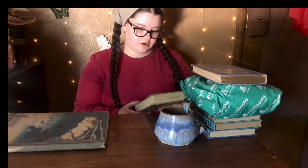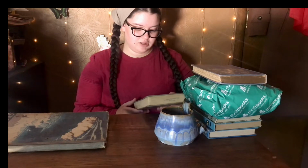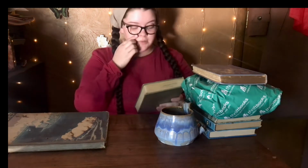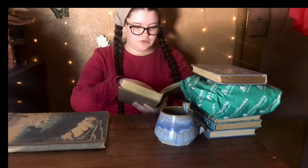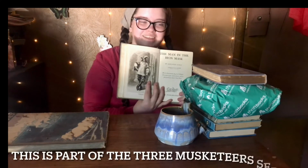The next one is called The Man in the Iron Mask. I think this one will be really good. It's by Alexander Dumas. I just realized how they spelled that. This one's spelled differently. Anyways, I'm just being arbitrary. And this one has a cool picture in it.